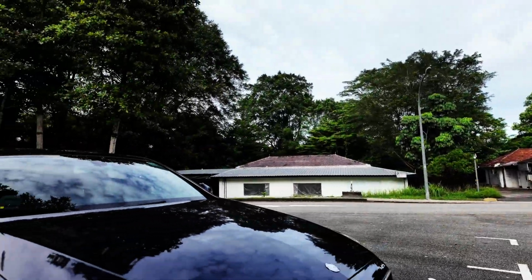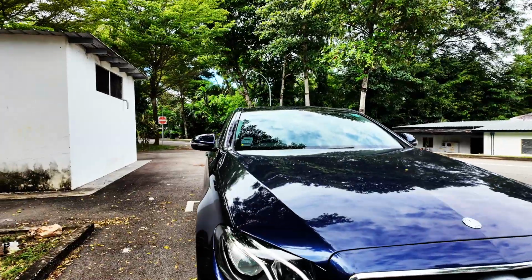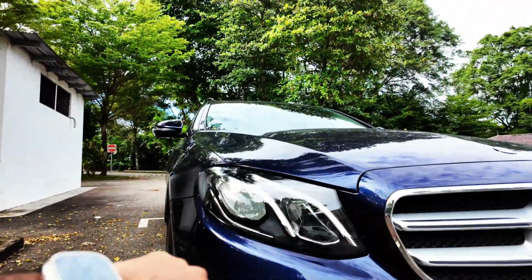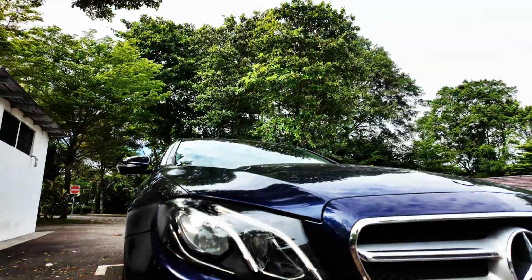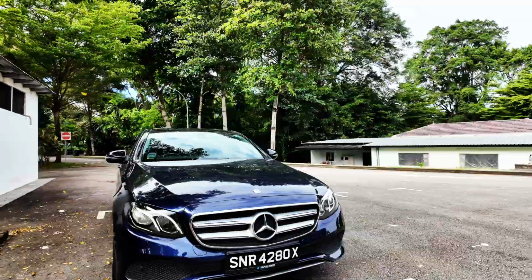And if you look at the front and everything, you look at the headlamps and everything, it looks very, very modern. By the way of note, in this generation, the C-Class has 1 mustache or 1 eyebrow. The E-Class has 2 and the S-Class has 3. Just an easy way for you to differentiate this particular generation of Merc.